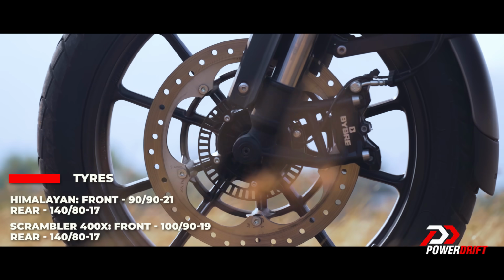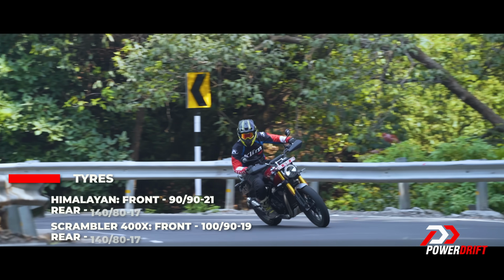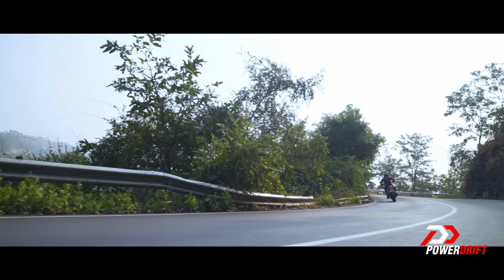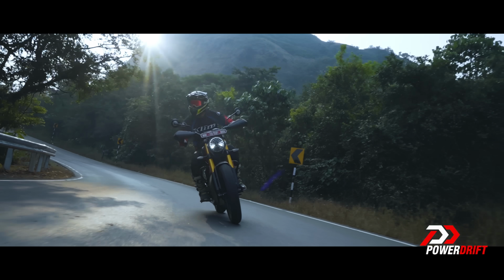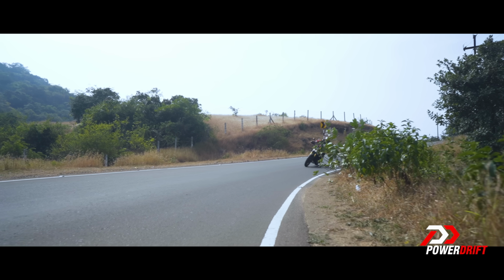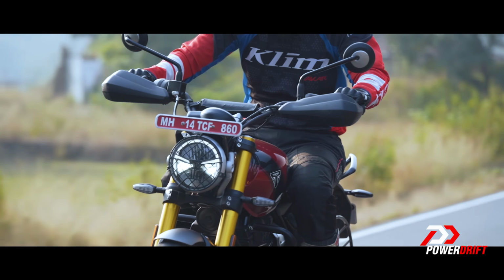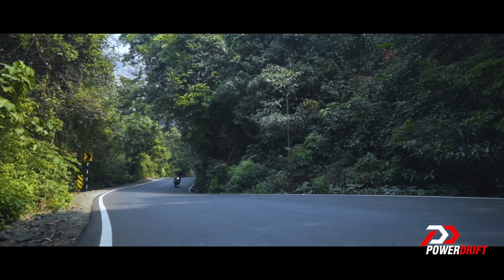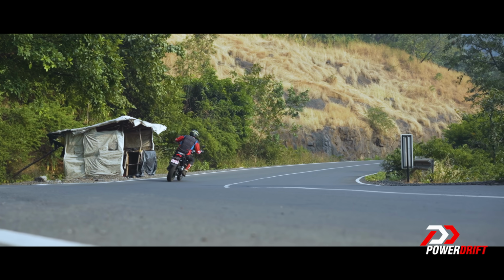19-inch front for the Scrambler, 21-inch front for the Himi. There's a natural feeling of a good handling motorcycle with the Scrambler. It's not just the front wheel size, to be honest, it's the weight too. But more importantly, where the weight is. The Scrambler package is a lot more compact, centralized, and the motorcycle behaves really well, not just in the city, but around those mountain corners too. It's way too much fun.